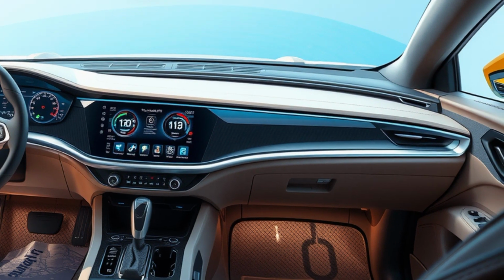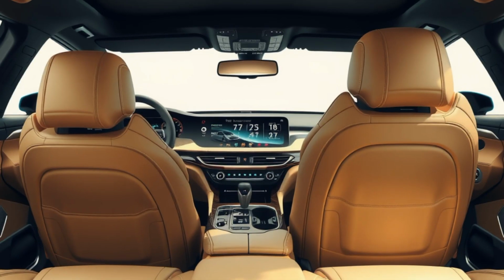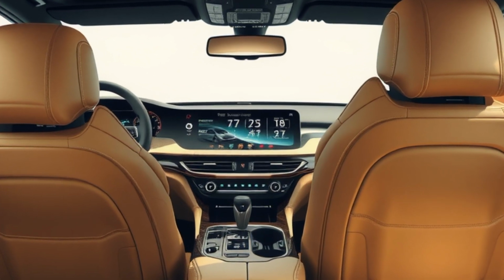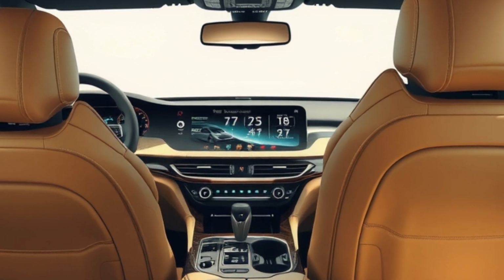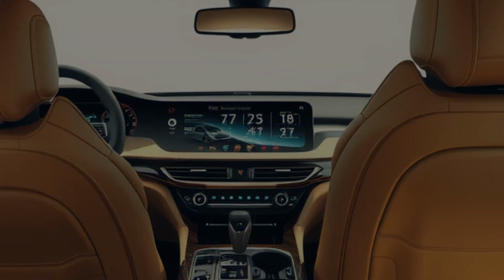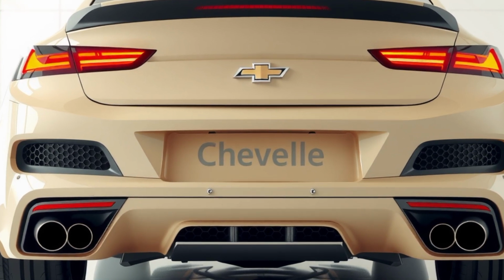Now, let's talk about pricing. The 2025 Chevy Chevelle Malibu SS is expected to be priced starting around $45,000, which offers excellent value considering its performance, design, and tech features. For anyone in the market for a vehicle that offers both style and substance, the Malibu SS represents a solid investment.